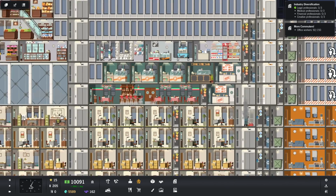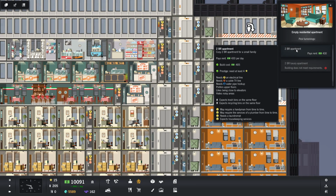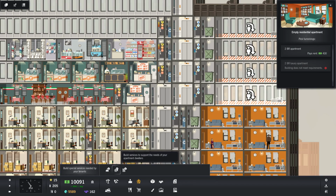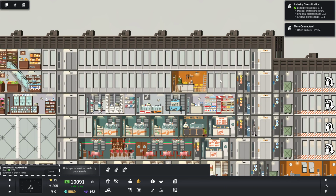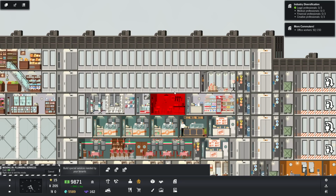So before I work towards that, I want to finish off and get people moving into these 2-bedroom apartments. What I need is a handyman, a plumber, a laundrette or laundromat, and then we also need housekeeping services. So if we jump in here, yeah, it's all in here. This can be above ground, and that's what I'm going to use one of these floors for actually. It's going to belong on this floor here. So that is a handyman service.